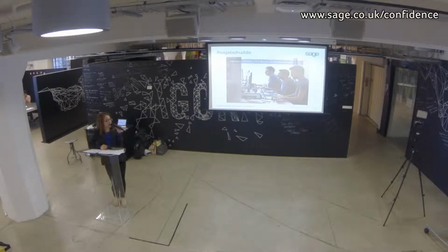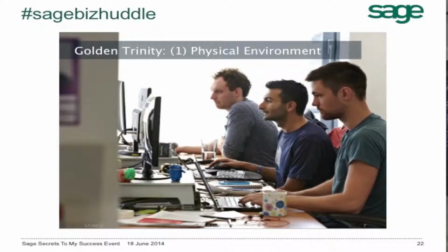I've identified 3 areas, so I called them our golden trinity, 3 components of the working environment that I'm going to talk about in a bit more detail. The first is our physical environment. So we follow a lot of principles that are probably not that unusual to many of you here.